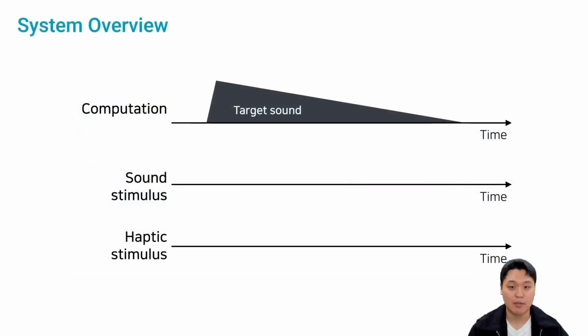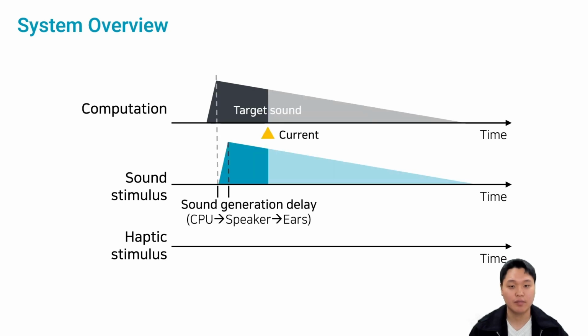A real-time system like this is critical in terms of delay. Let's consider the situation where the computer outputs a punching sound that requires haptic effects. Impulsive sounds like these usually have a very short attack and a maximum loudness peak, as well as a release state of residual sound. I have represented this with a triangle. And let's consider this yellow one is the current point. Then there is a very short delay in reproducing these sounds through a speaker.